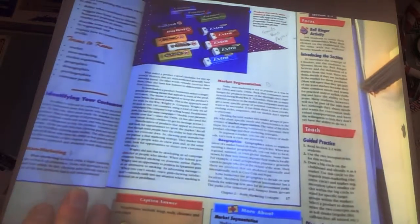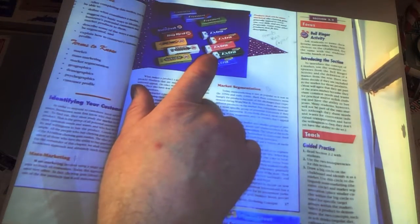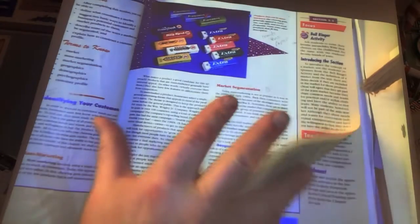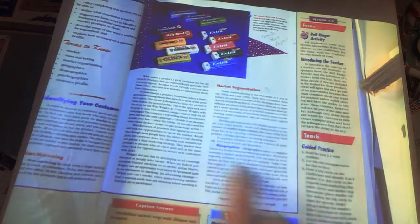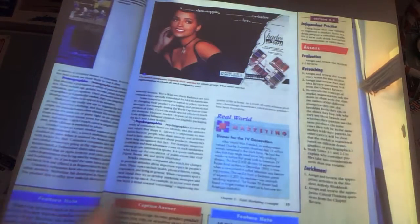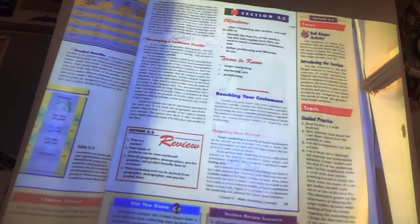I noticed that they took out gum in the new book as one of the things that they say are mass marketed because everyone chews it, and maybe since you're not supposed to have gum at school, they took it out. Identifying your customers: items are either mass marketed or target marketed. Market segmentation is where you break the market down into market segments. You break it down by geographics, where people live. Think of geography, demographics, psychographics, and product benefits.